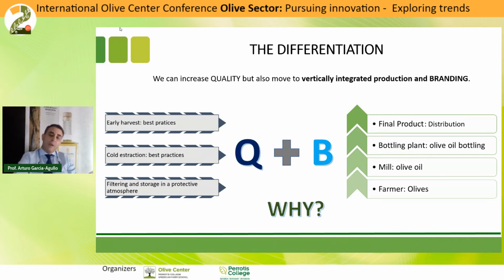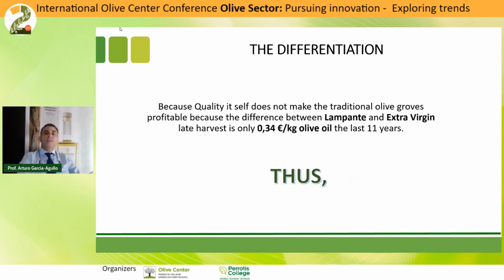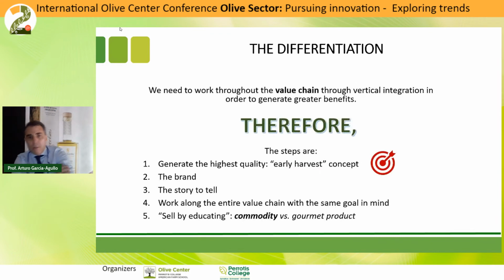Why can we do that? Because quality itself does not make the traditional olive groves profitable, because the difference between Lampante and extra virgin late harvest of course is only 0.34 euros per kilogram of olive oil over the last 11 years. So that means that if we only work on the quality, talking about the late harvest, we won't be profitable at all. So we have to change their mind, and we need to work through the value chain of the vertical integration in order to generate greater profits.